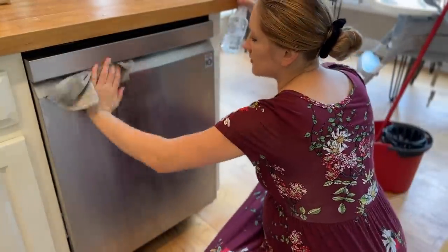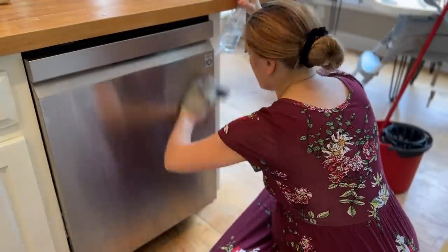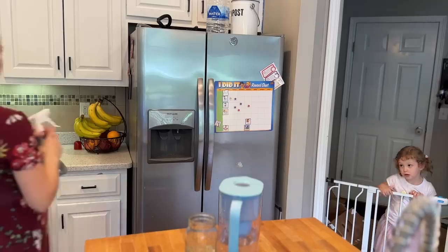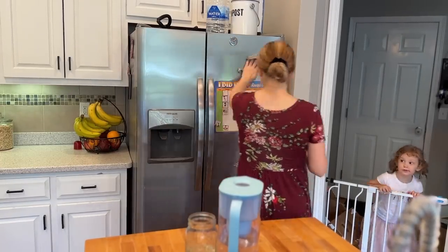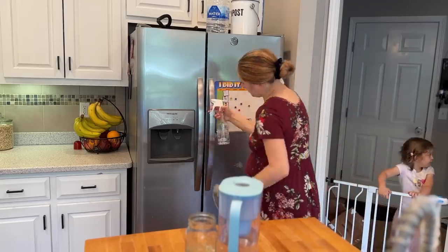I just remembered that I forgot to wipe down the appliances, just the dishwasher and the fridge. I decided to stop and do that now, just because if I do the floors first, it's like a final step to me and I normally forget to do anything else after that.